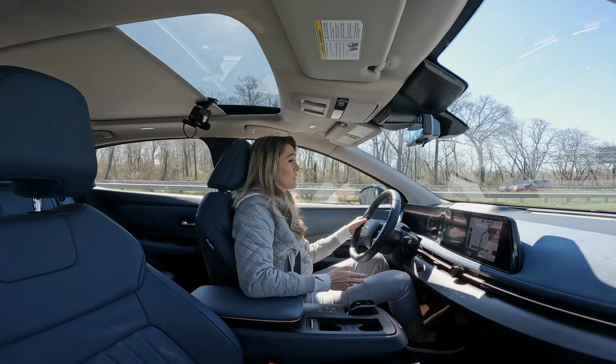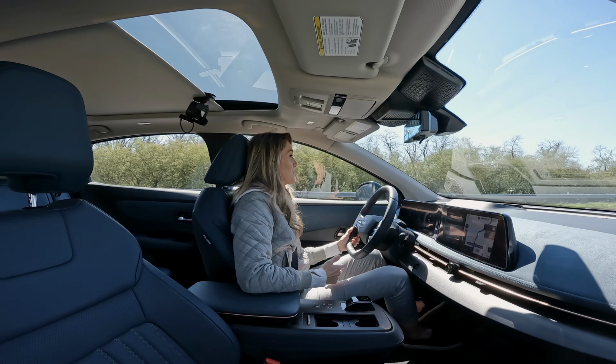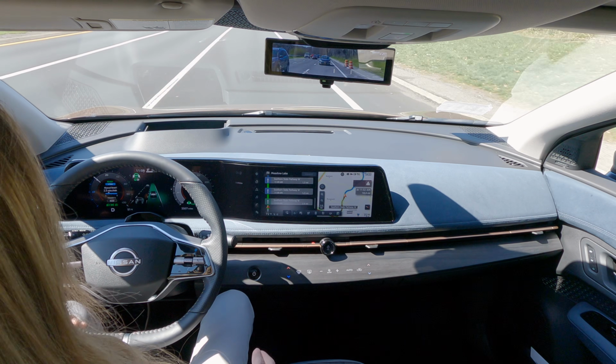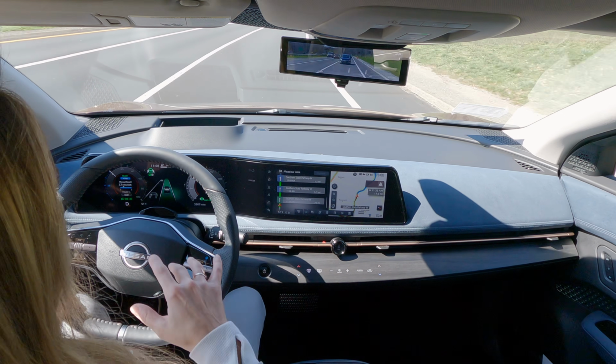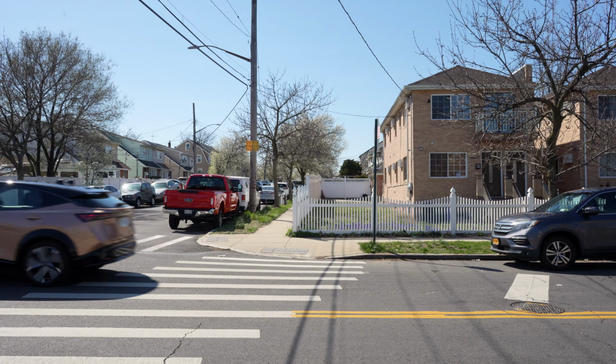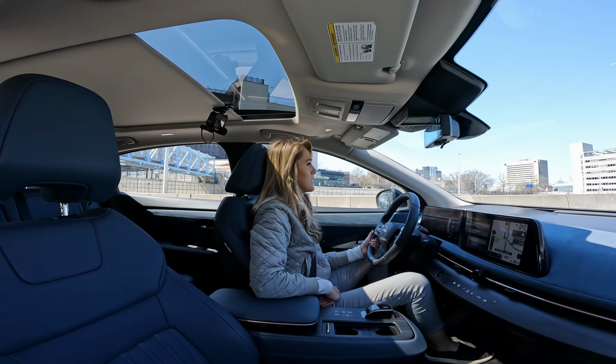So what does this feel like to live with and drive for thousands of miles over the course of a year? Well, let's talk about the riding position. It sits up a little bit higher. I feel like I have really great visibility. The seats in here are comfortable. When I'm spending $63,000 on a vehicle, I want to make sure I'm getting all the bells and whistles.